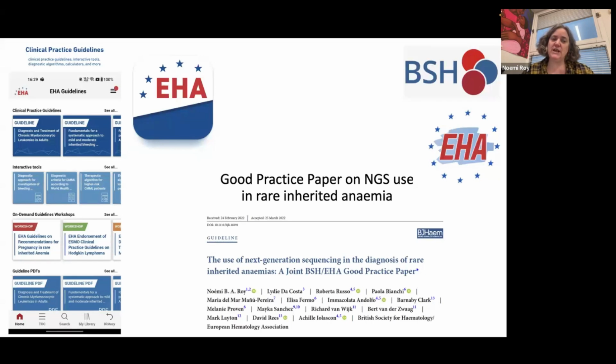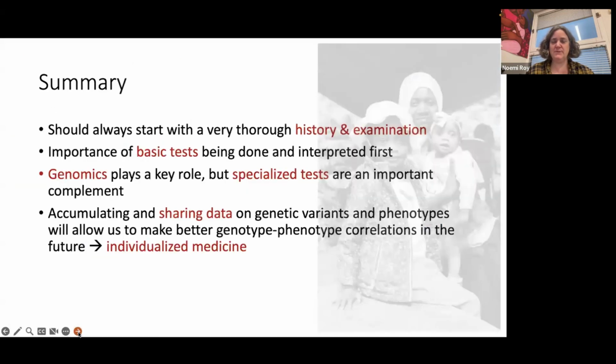And I would really encourage people to think about this, because what I've seen too much of is the use of NGS in a sort of research setting, which is very different from the use of NGS in a clinical setting. It's a different approach, so it's important to get that right. And then we've also got the guideline on the EHA app, and there's also a podcast on the British Society of Hematology website.